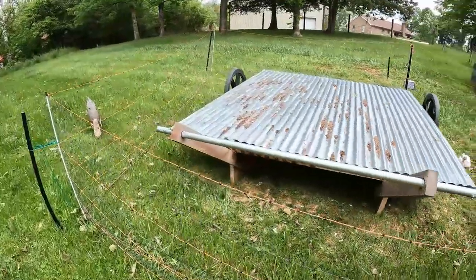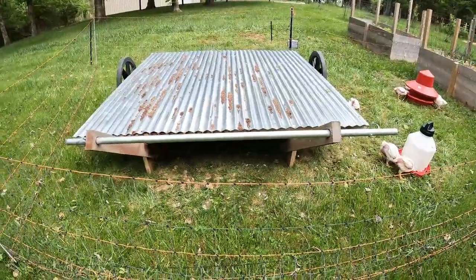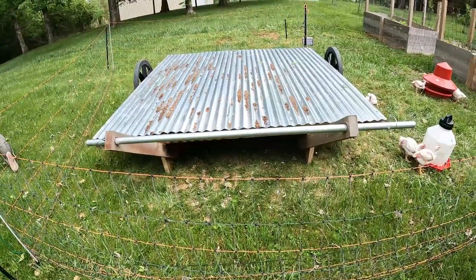All I got here is a pretty simple contraption. I mean, this lets them escape from aerial predators.